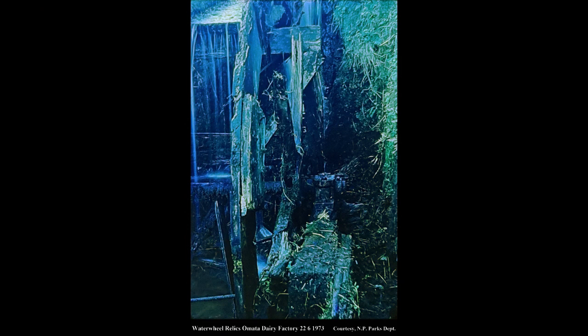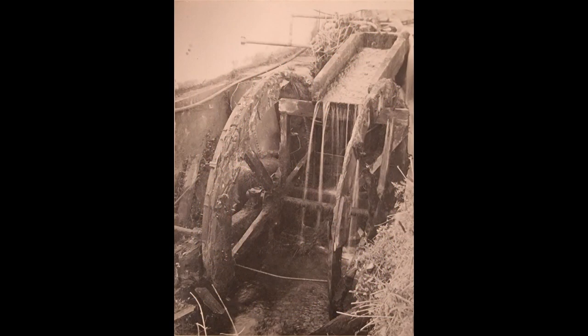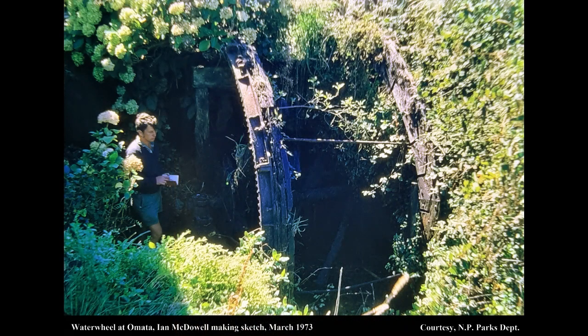The breakthrough came in the form of a pure accident in February 1973, when, in visiting a son engaged in holiday work at the Omata dairy factory, there was an electricity cut. I turned the conversation with staff to the pre-electricity era, and it was revealed that relics of the water wheel which originally provided power were still present beside the factory. I was shown the remnants of a wheel that had not turned for about 40 years. It was no less than 12 feet in diameter by 6 feet wide.